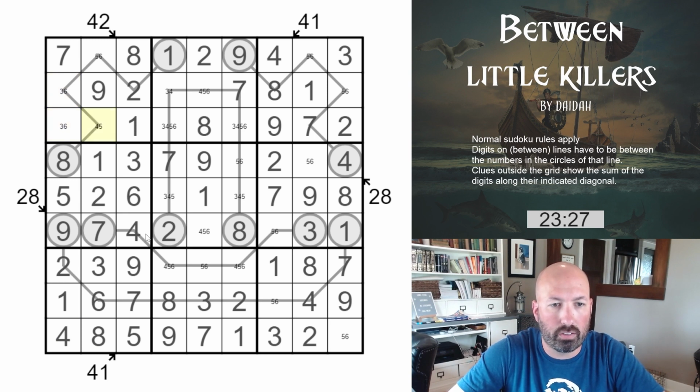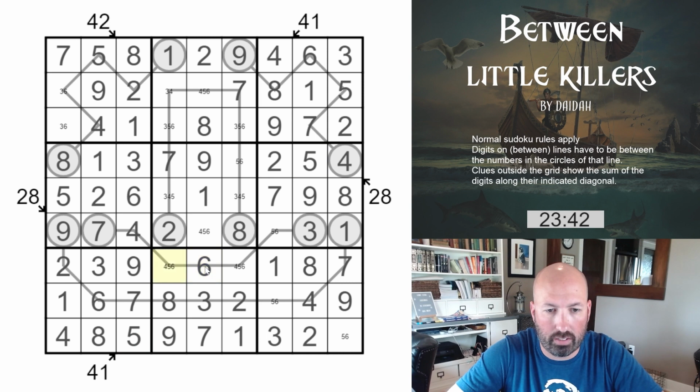That's a 3, 6 pair. So 5 and 4. These are not 4s. That's a 6 and a 5 and a 5. And so now we've got 5 and 5. So this one has to be 6 to finish off that little killer. This is not 6. Oop. 5 there gives us the 4 and the 3 and the 6 and the 3.